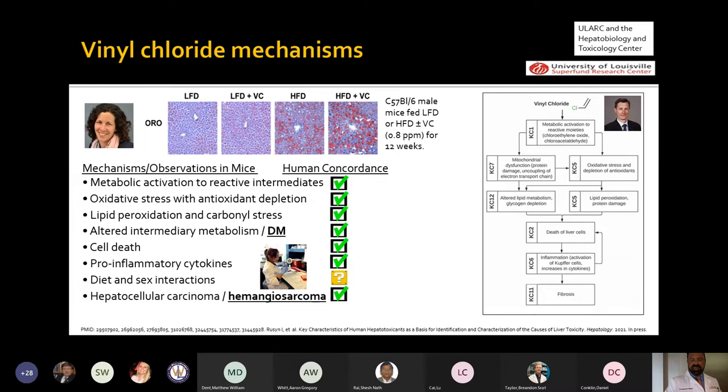And so I think they described about 15 characteristics, and vinyl chloride was listed as a poster child of liver toxicity because it hit many of these. So it hit 1, 7, 12, 5, et cetera. And these are things like altered lipid metabolism, metabolic activation to reactive intermediates. So it's nothing that you wouldn't necessarily expect. This is an example of one of our CIEHS EAB members being familiar with our work and citing it in publications, pushing the field forward.